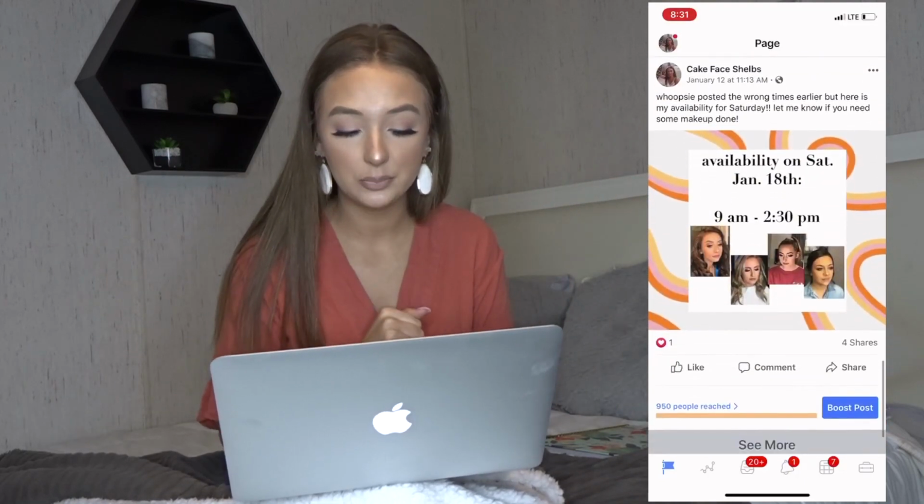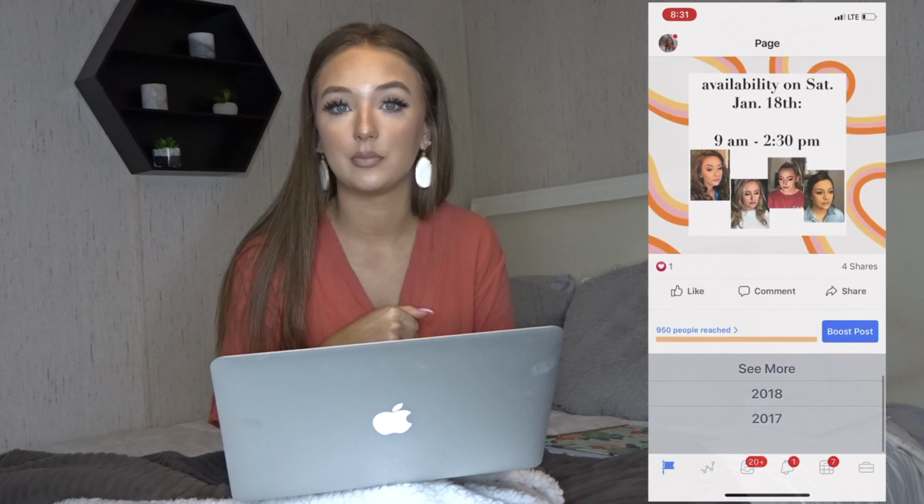So on my Facebook page, I have one of those photos as my profile picture, and I really like it because it's me. I'm wearing pink. Pink is kind of like my favorite thing in the whole world, and it matches my logo really well, and I just think it looks really aesthetically pleasing.